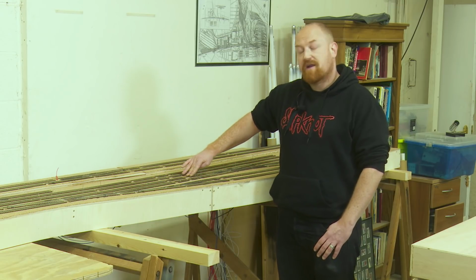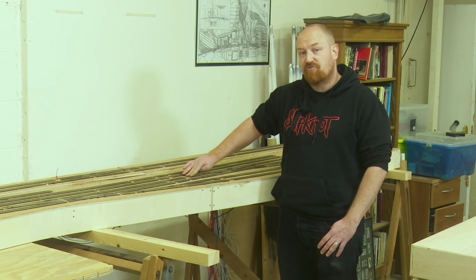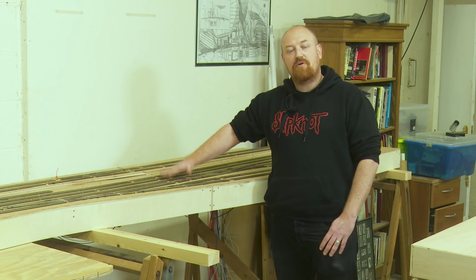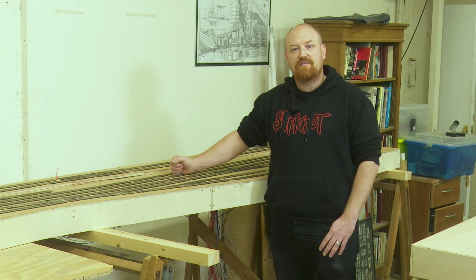The rails are spanning across the joints at the moment, and I'll do the same sort of joint that I did in Wakefield. But for now, what we're going to do is we're going to flip this up onto its side so I can show you what's going on underneath.